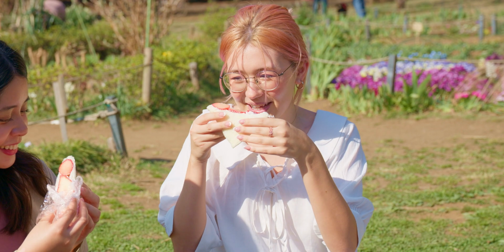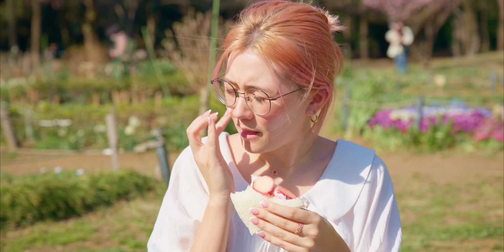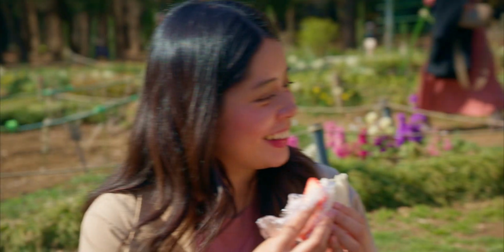Itadakimasu. What do you think? Interesting. It tastes good. It's kind of like cakey. Exactly. It's like cake that you can just carry. Yeah, it's portable, on-the-go cake. Exactly. Wow. No, it's good, it's good.